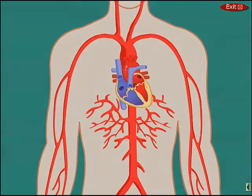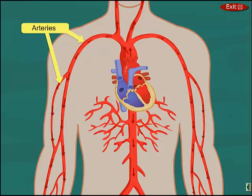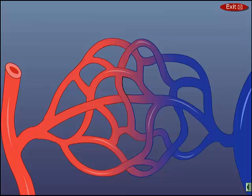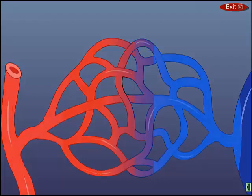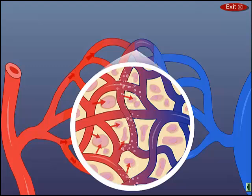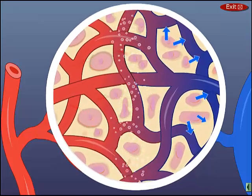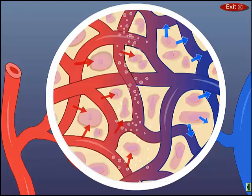Arteries carry blood away from the heart to the upper and lower parts of the body. The arteries have many branches, which help the blood get to all the parts of your body. At the end of each branch are capillaries, which are very thin blood vessels. Oxygen from the blood moves through the walls of the capillaries into the cells in our muscles, bones, stomach, and other organs. Wastes, like carbon dioxide, move in the opposite direction, through the capillary walls and into the blood.